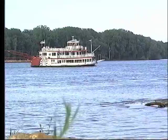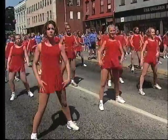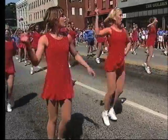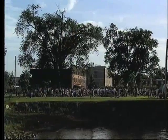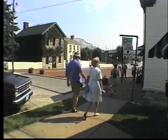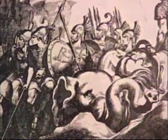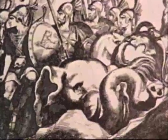Every place has its own unique history, and that uniqueness creates a sense of identity for that place. And it is small places where that identity is most important. And one such place is located along the banks of the Mississippi River. It's in Missouri, and it's a place called Hannibal, named after the famous Carthaginian general who marched elephants across the Alps in his war with the Romans.